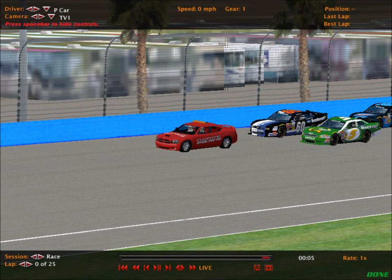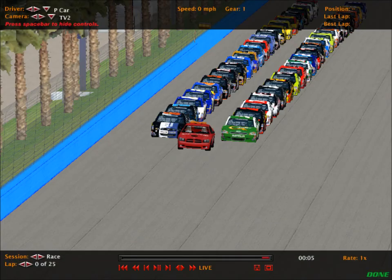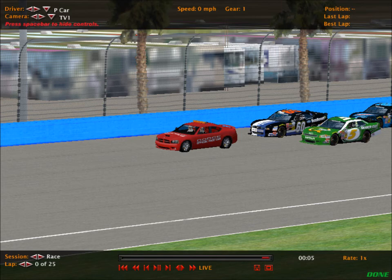Now, Bristol overall for both series last week was pretty calm, I guess you could say, and that's kind of out of the ordinary for Bristol. So, what to expect at Auto Club? Well, this is a big track, and I wouldn't be surprised by the time the first lap is over if we have 3, 4, maybe even 5 wide racing here. So there's going to be a lot of interesting racing here today.